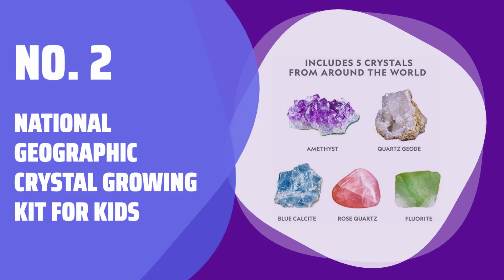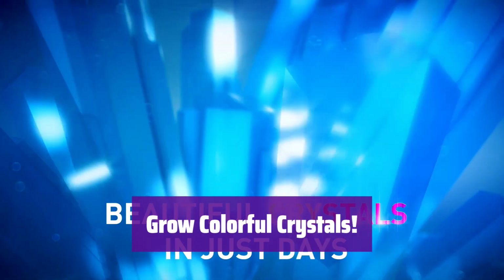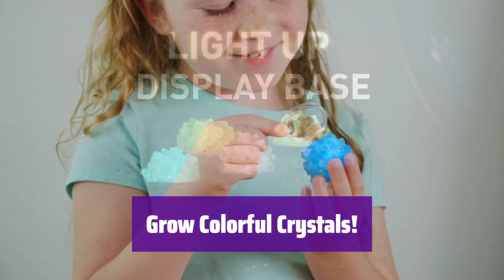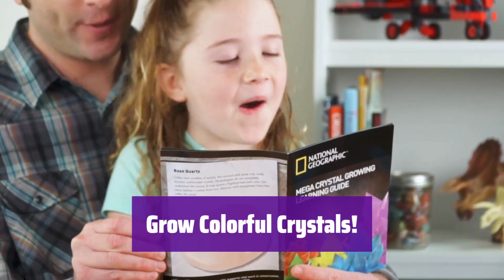Number 2. National Geographic Crystal Growing Kit for Kids. Unleash your inner scientist with this amazing kit. It allows you to grow crystals in 8 vibrant colors, including glow-in-the-dark. This is a fun and educational experience for kids.